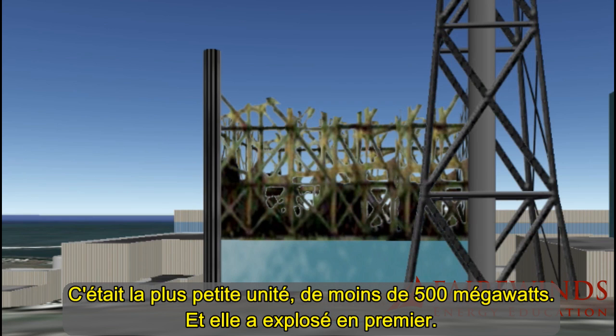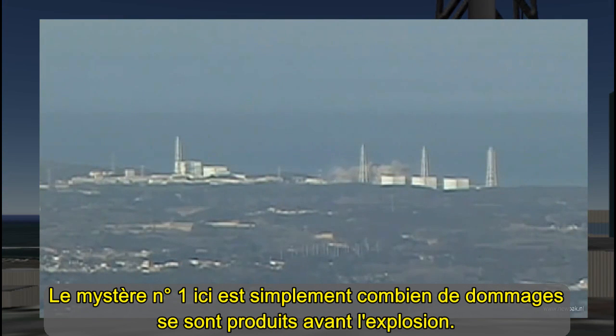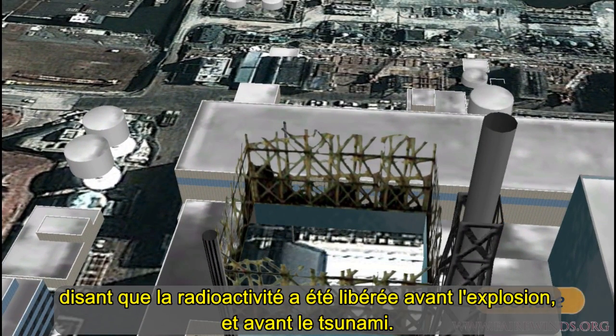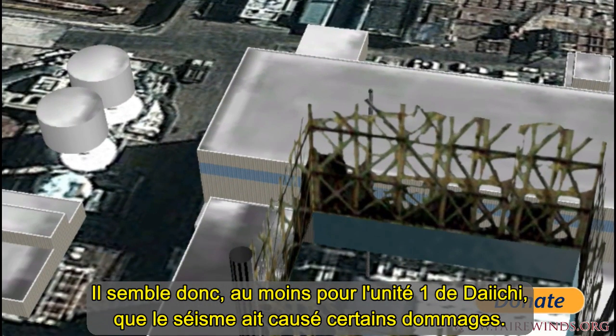It was the smallest unit. It was under 500 megawatts, and it exploded first. So mystery number one here is just how much damage happened before the explosion. There's a lot of indications on Daiichi 1 that radiation was being released before the explosion and before the tsunami. So it appears that, at least for Daiichi Unit 1, the earthquake caused some damage.